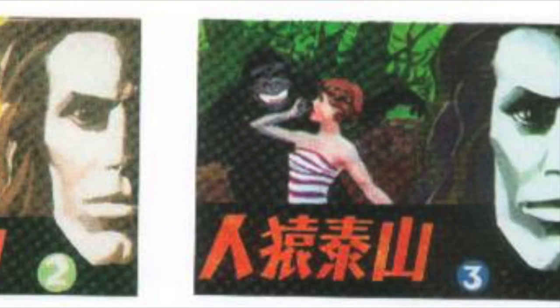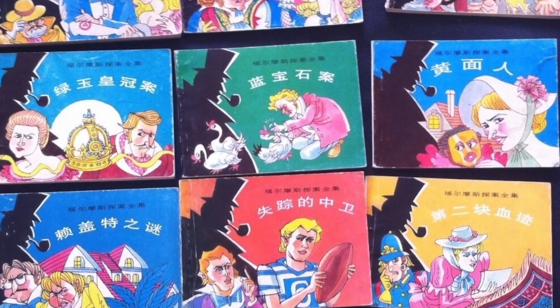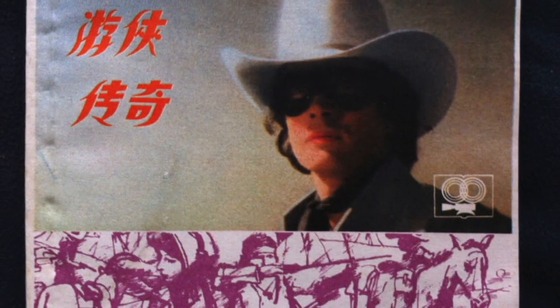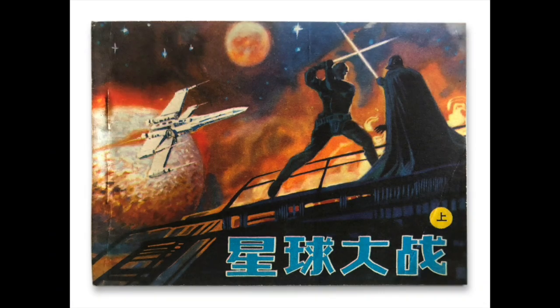And when you look at what was produced and what's out there, it's a really eclectic mix. You've got things like Tarzan, Charlie Chaplin, Sherlock Holmes, Zorro, which for the late 70s to have a Charlie Chaplin comic seems a bit strange to me. But this continued, and obviously it grew to take in Star Wars, but it's since kind of died off. So a lot of these things are kind of vintage specifically to that era.